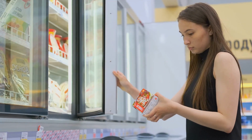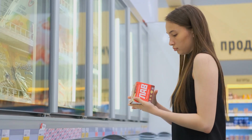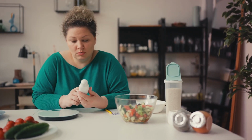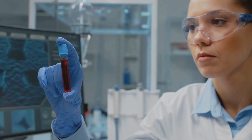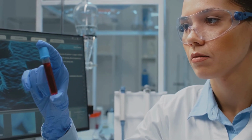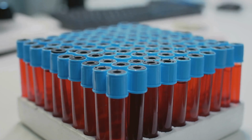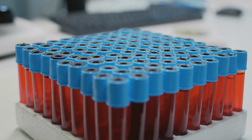Why? Well, these foods often contain ingredients that your body doesn't recognize as, well, food. Artificial additives, trans fats, excess sugar, they confuse your immune system, triggering an inflammatory response as if it were fighting off an infection. And research backs this up. Studies have shown a direct link between a diet high in processed foods and elevated levels of inflammatory markers in the blood. These markers, like C-reactive protein and tumor necrosis factor alpha, are like little red flags waving around, signaling that your body is in a state of chronic inflammation.